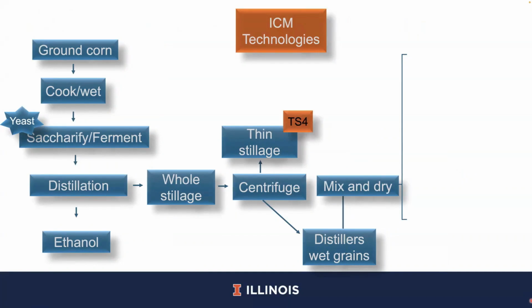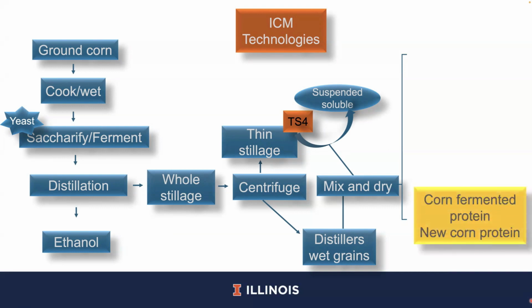Now, I would like to show you the new technologies called ICM technologies. When I say technologies, it refers to new machines that can be added to the process. The first one is thin stillage technology, or TS4, that can help to remove the suspended solids that can be involved in other processes to obtain oil. The remainder is mixed with distillers wet grains, and then we obtain the first product, which is corn fermented protein, or NewCorn Protein, which is the commercial name.